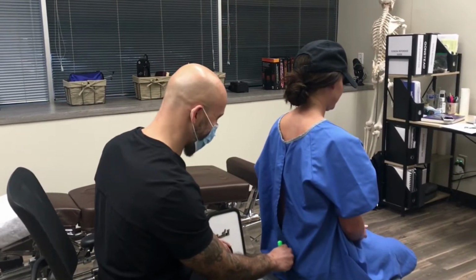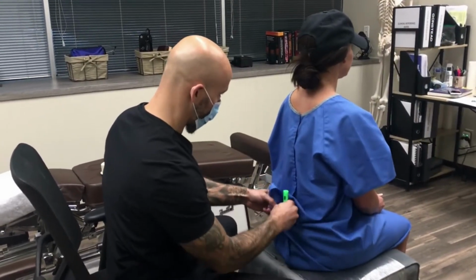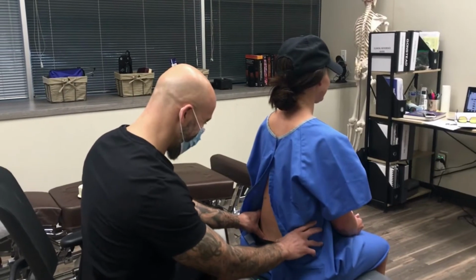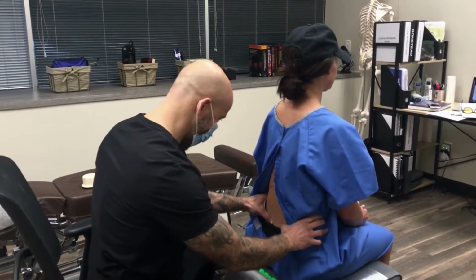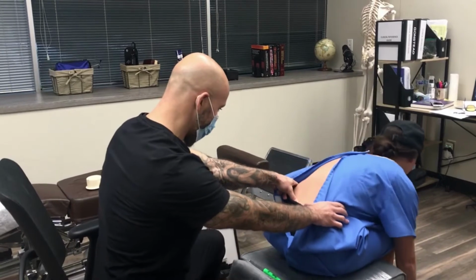Go ahead and stand just slightly so I can pull this gown up. Okay, go ahead and sit back down. We're going to do what we call, a very sophisticated word for it, the forward bending test. You're going to feel my hands in the air. And don't worry, you're velcroed up front. So go ahead and bend forward like you're going to touch your toes. Keep on going all the way down. And come back up.